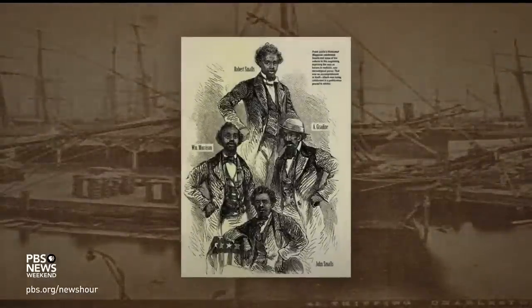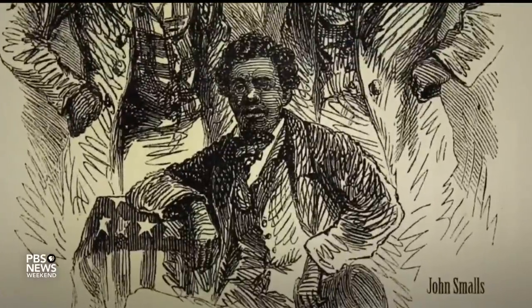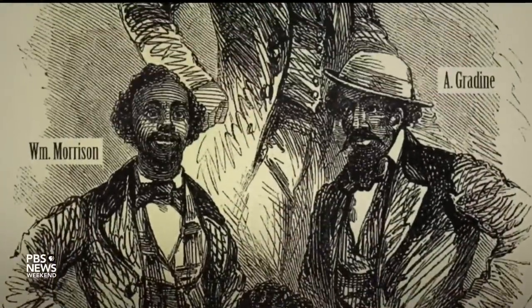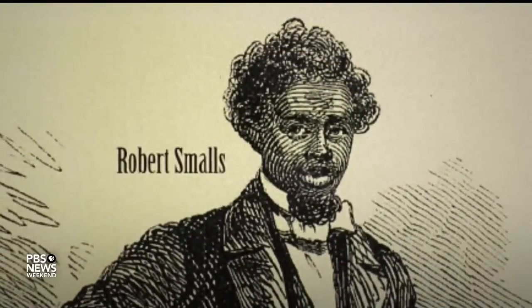And tell us about that escapade. What happened in that incident? There was a lot of fear. There was a lot of trembling. There was a lot of praying, and they actually made it. They hoisted up a bedsheet for a white flag as they approached the Union ships. Crossing into Union-held waters, the 16 people aboard were free from slavery for the first time in their lives. Smalls triumphantly delivered the Planter to the captain of a Union ship.